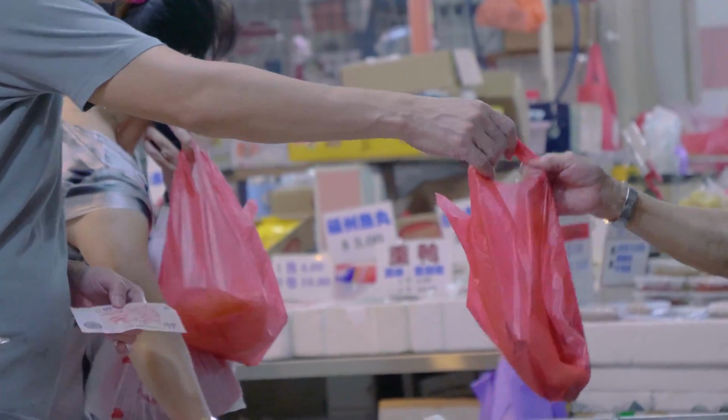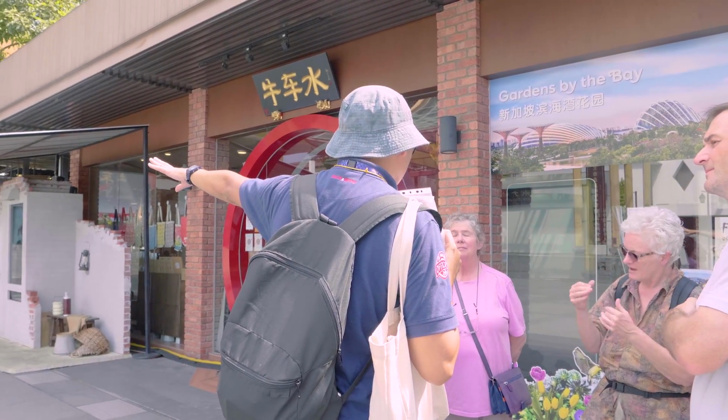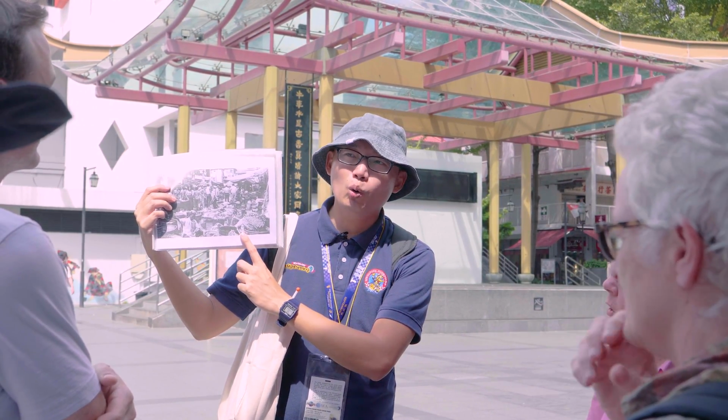I'm going to bring you to the market today. It is in there. They moved in there. So we'll check out how the market looks in Singapore today compared to the old days.